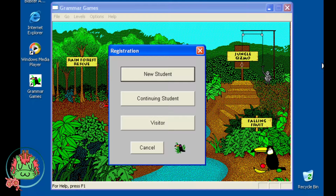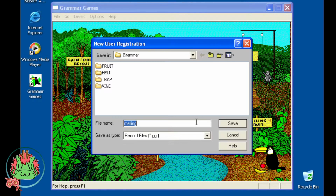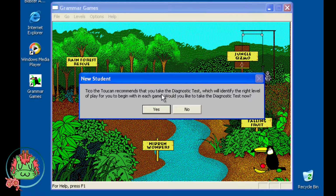So this game was fairly simple, and it only has 4 games. There's Rainforest Rescue, as you can see here. There's Jungle Gizmo and Falling Fruit. There's another one, which we're going to put under New Student. Okay, new registration, save here. It recommends you take a diagnostic test. Okay, we could. Hidden Wonders is the next one, so let's see.